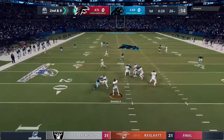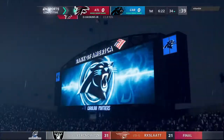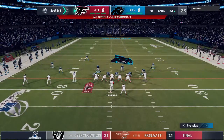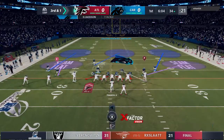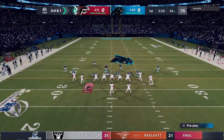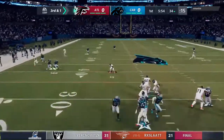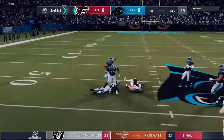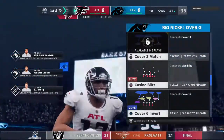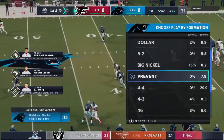On 2nd and 9, Haskins. He's going to hit his man out of the backfield. Complete. Haskins pass. It's an 8-yard pickup, and that is going to set up a 3rd and 1. 8 yards. And it's 3rd down. They go play action with Haskins. And able to find Kirk, complete. And he is going to have a Falcons first down as they're able to get the 3rd down conversion. His first catch in this NFC Championship game, and it's a first down.